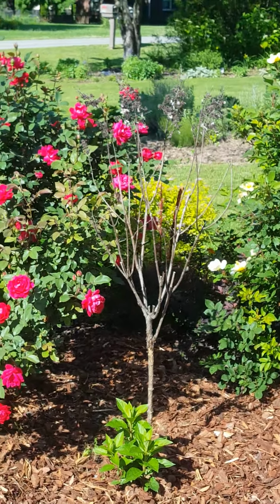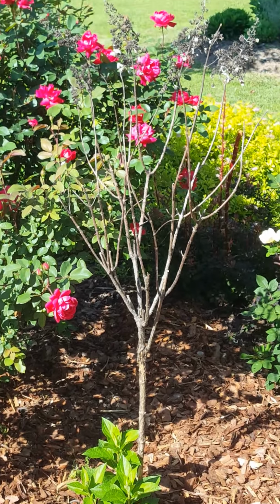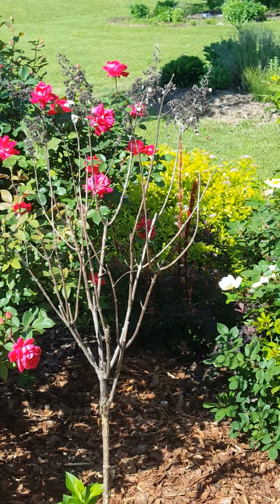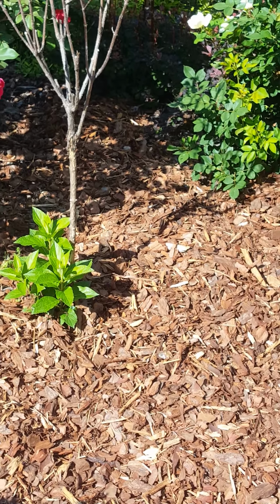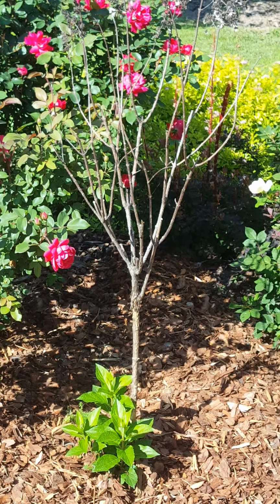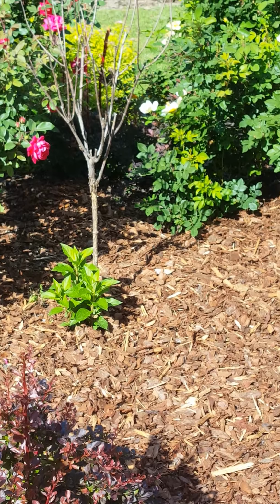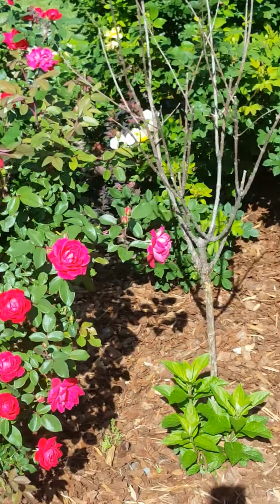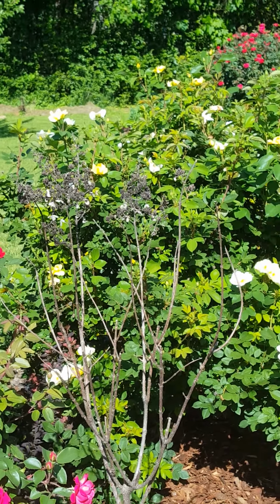The Pinky Winky, this was a hydrangea tree that I got last year. Not sure what happened to it, but it's coming back at the bottom. So, I don't know. I guess if any of you guys know, let me know. Do I need to just retrain it into a tree? But it gets those cone-shaped flowers that are like white and pink.